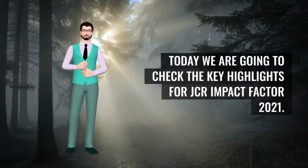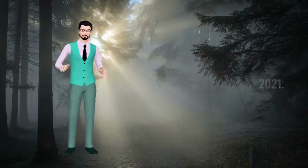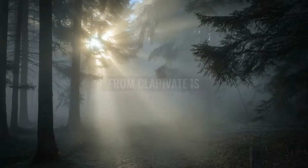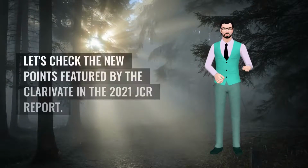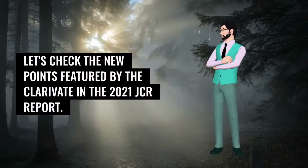Today we are going to check the key highlights for JCR Impact Factor 2021. Every year in the month of June, the yearly Journal Citation Reports, JCR, from Clarivate is published. This year they have featured some new trends in their report. Let's check the new points featured by Clarivate in the 2021 JCR Report.